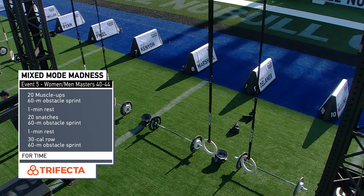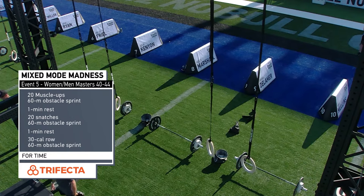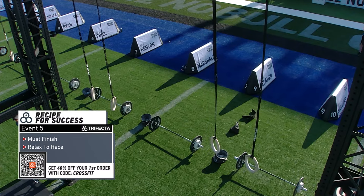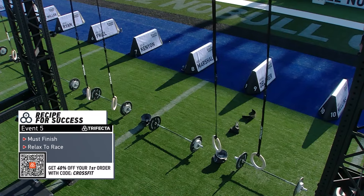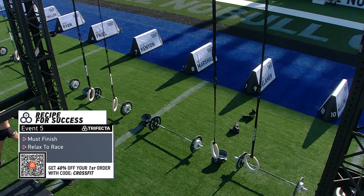All right, to get through it, and again, you've talked about the importance. You break it up into three segments, but the recipe for success. Well, you must finish, and the must finish is you finish through the finish line. Don't just coast through the finish line. This is all a matter of adding up time frames, so get all the way through it as fast as you can. Then relax to race.